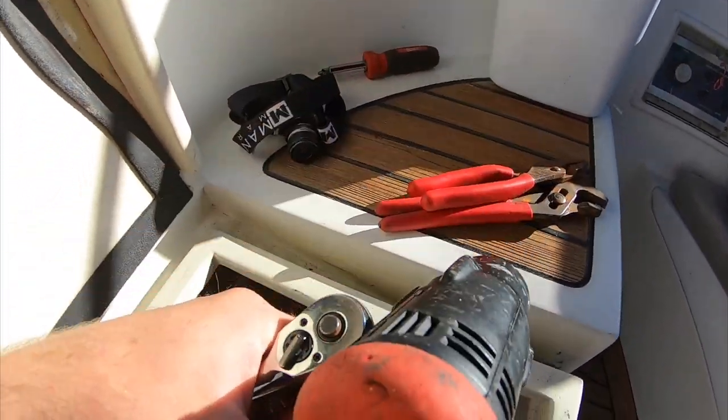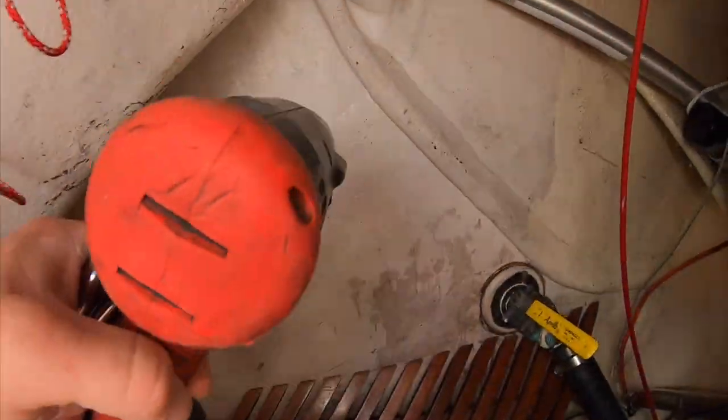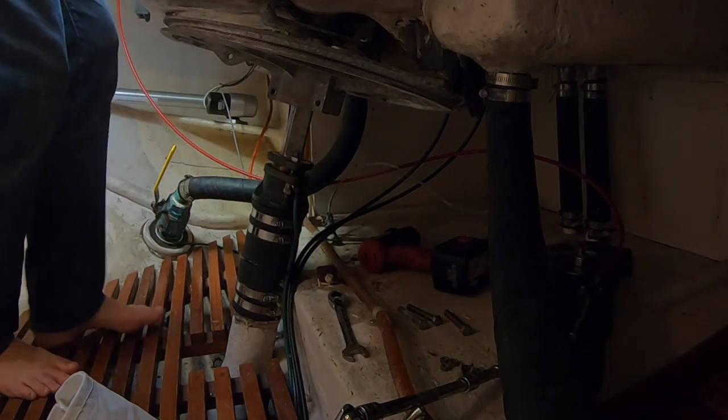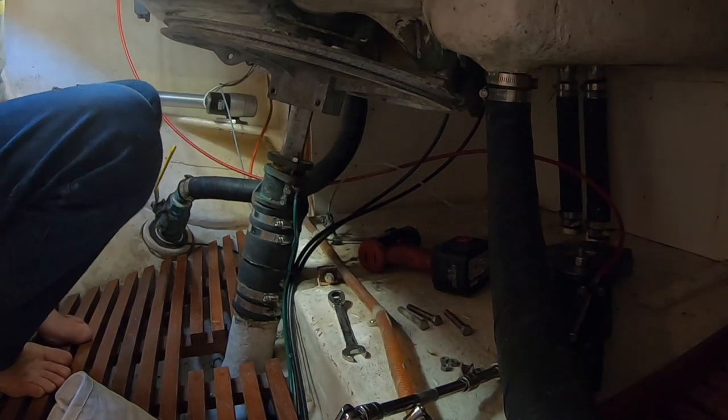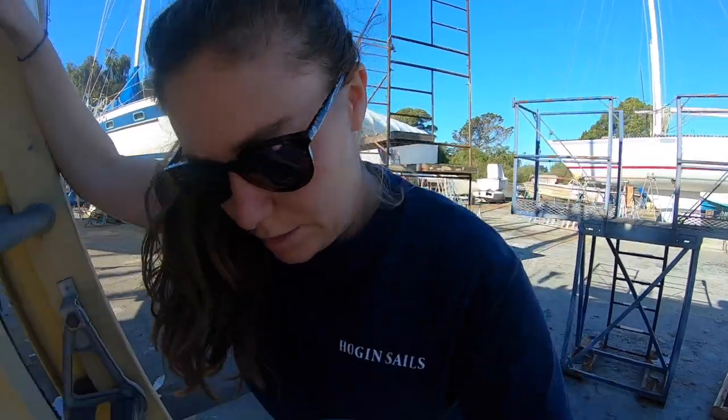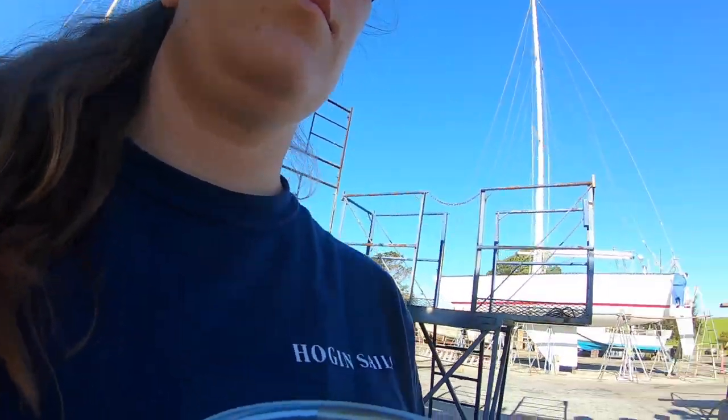Of course, the fuel tanks were built in adjacent to our steering quadrant, so we decided to kill two birds with one stone by dropping the rudder, giving us better accessibility and a chance to service our steering gear. Of course, that's easier said than done.